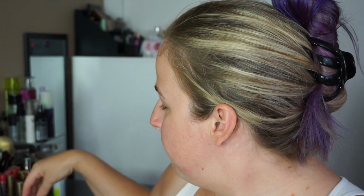So we'll see if it prolongs the wear of my makeup, and I will give you my verdict in, I don't know, a favorites video or something. But it is definitely deceiving. This is a brand new package, I just opened it today, and there's only a little bit more than half a bottle of primer in here. So it's definitely deceiving how much primer you get, but we'll see if it works or not. Okay, moving on.